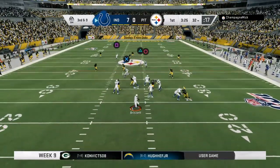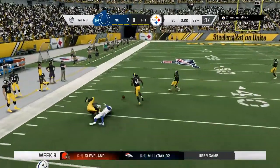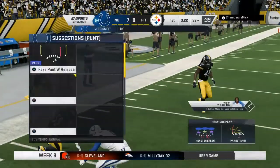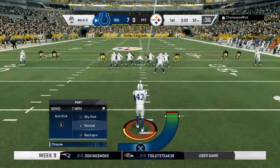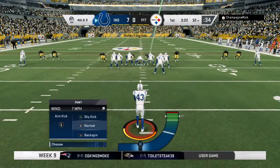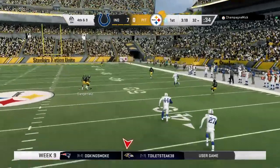Brissett sets to throw it. And incomplete. A disappointing drop there defensively by the rookie. And now 4th down. Not only was the call spot on, how about the execution of that defense right there? The zone was absolutely locked up tight.